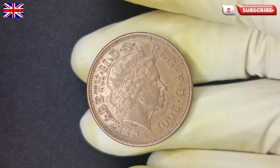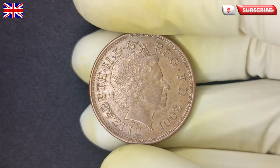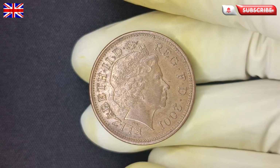That coin, initially purchased for 2 pence, just £0.02, was later sold at auction for an astonishing six-figure sum. And that was before the frenzy even began.